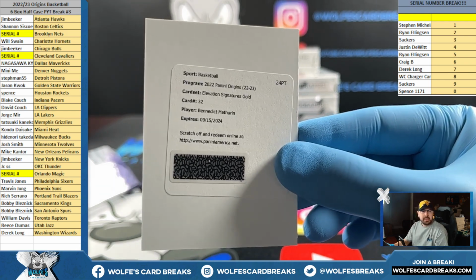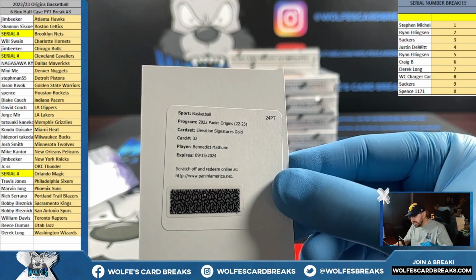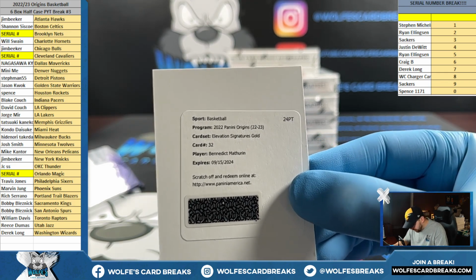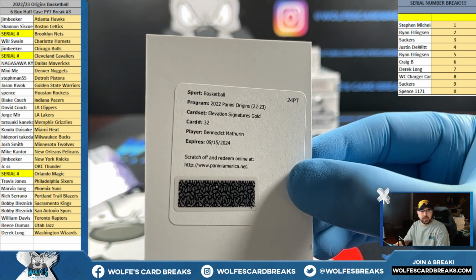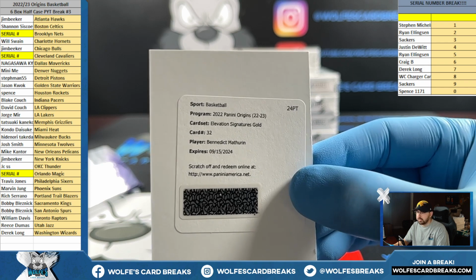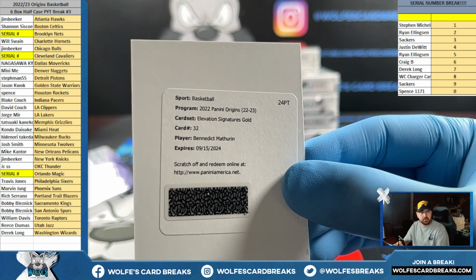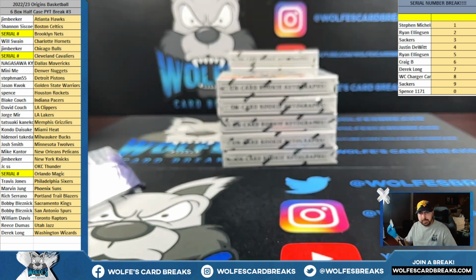Oh, Blake C and the Pacers. Elevation Signatures. I love gold. Numbered to 10 on that guy. Wow. That'll be just like we hit a Keegan Murray. I think it was in the first break that we did for Origins. That was an Elevation Sigs gold. Bang, bang. Blake C. Right there he is. Bang. Let's go, boy.